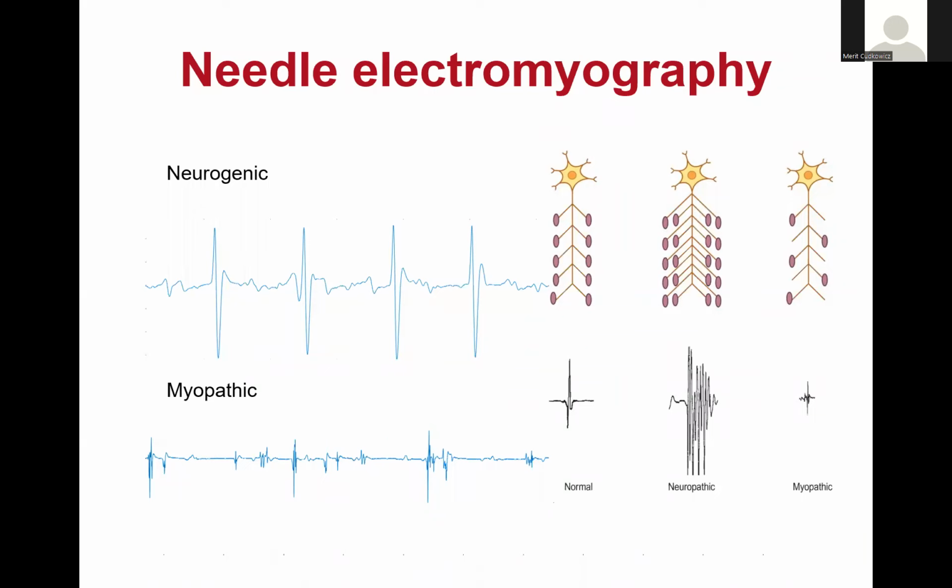However, in this patient, as you can see, the activity recorded from this patient's tibialis anterior muscle shows small, short-duration, early-recruiting, brief and polyphasic motor unit action potentials, due to a diminished number of functional muscle fibers that are firing in association with individual motor nerves.